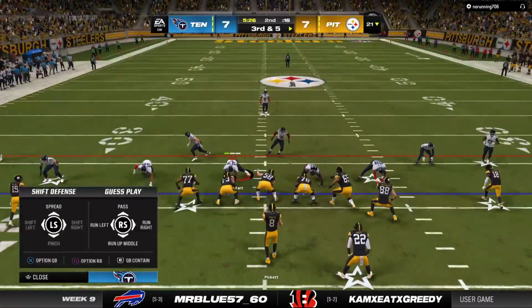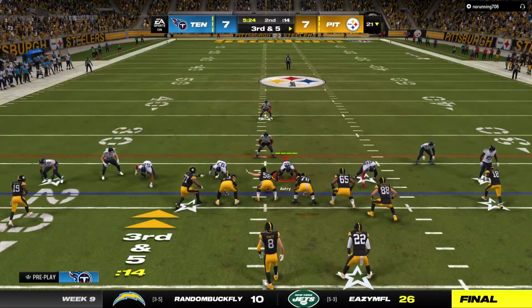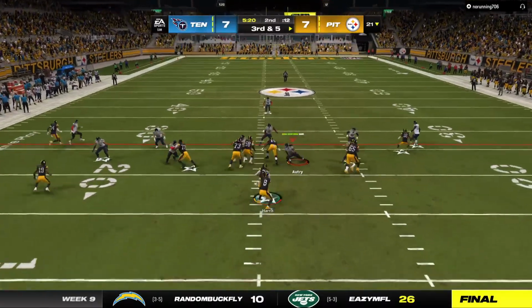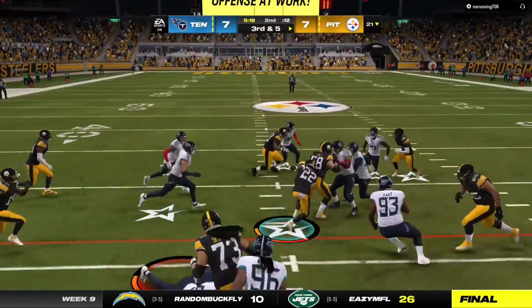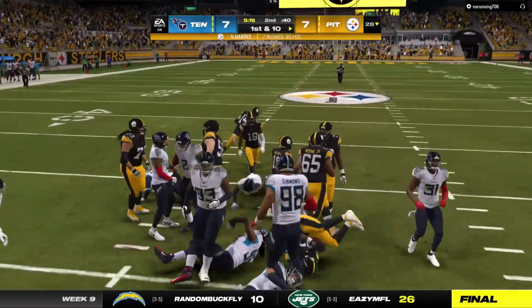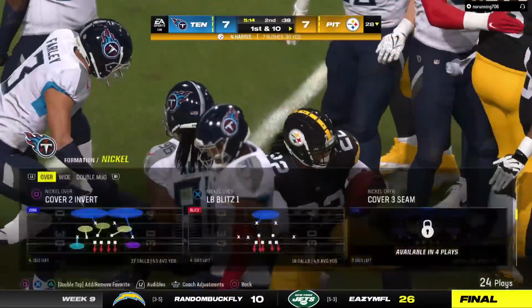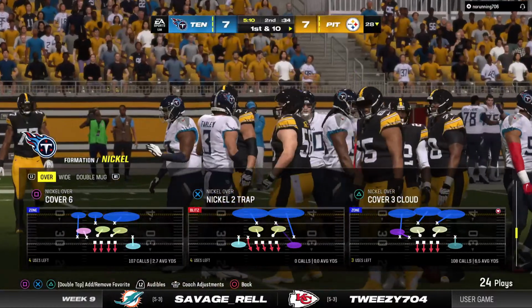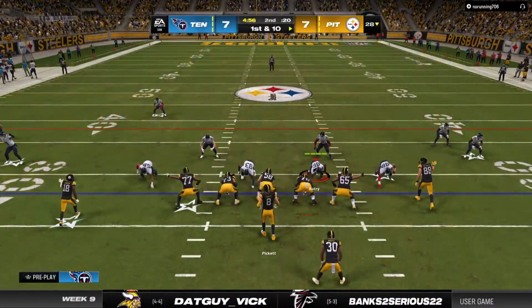They'll come up facing 3rd and 5. On 3rd down, here's Harris. And fights through one man. And he's got the first as they bring him down at the 28-yard line. They get 6 on the pickup there as the drive continues.